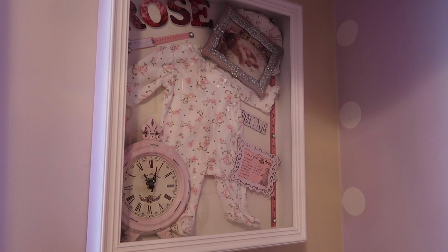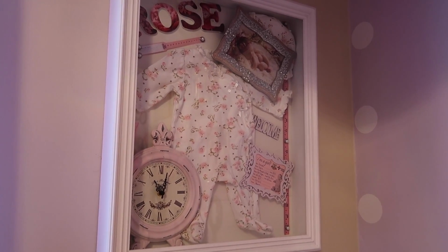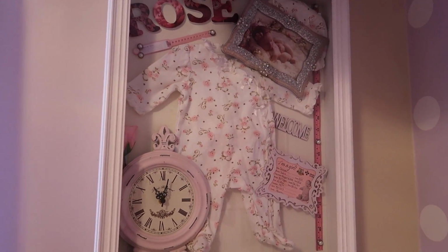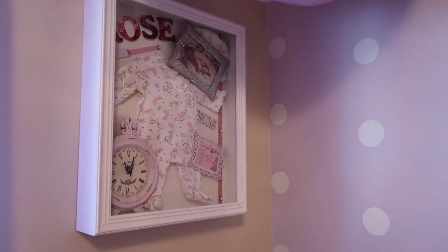I do wish that I would have brought that very first sleeper that she wore to her newborn photo shoot and got some cute pictures of her in it. Then I have her hospital wristband as well as her name, and then just a little rose on the side there that matches the roses that go in her gallery wall.